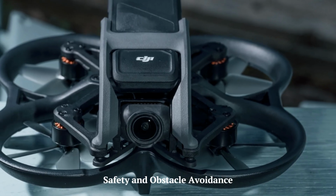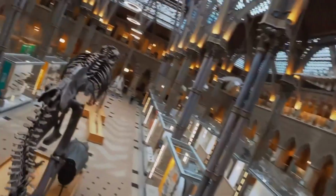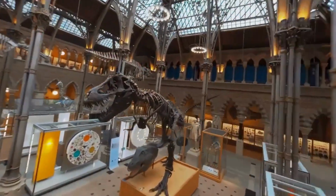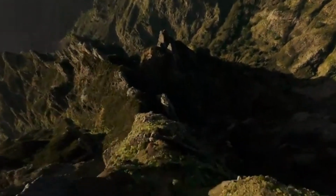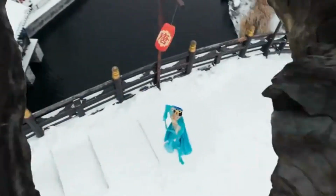Safety and obstacle avoidance. The Avata 3 features omnidirectional obstacle avoidance, enhancing flight safety in tight spaces and complex environments. This is a significant upgrade from the Avata 2's limited sensor coverage, making it more accessible for beginners while giving experienced pilots greater confidence during challenging maneuvers.